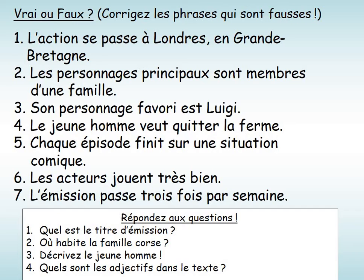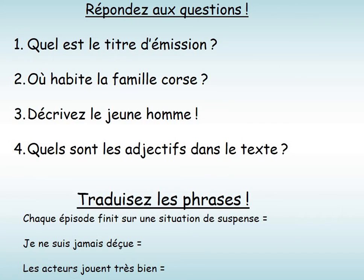You can type your answers up on the worksheet, of course. For now, can you please ignore this white box? The next task then is répondez aux questions. Now then, again, over the years, we know that due to the information contained in the examiner's report, most people get put off by the questions which are written in French.